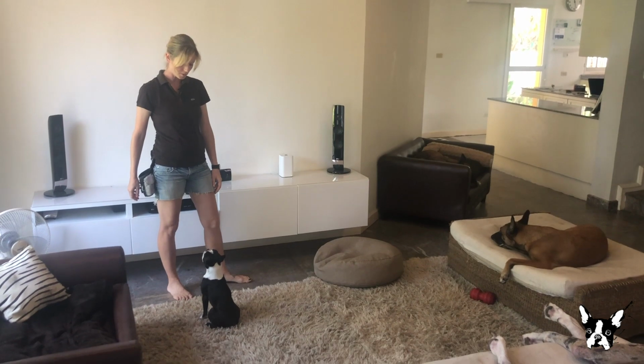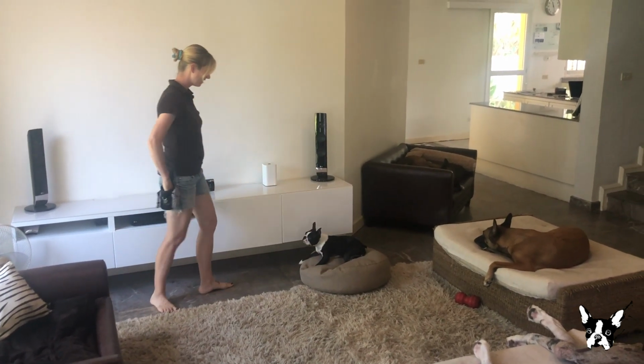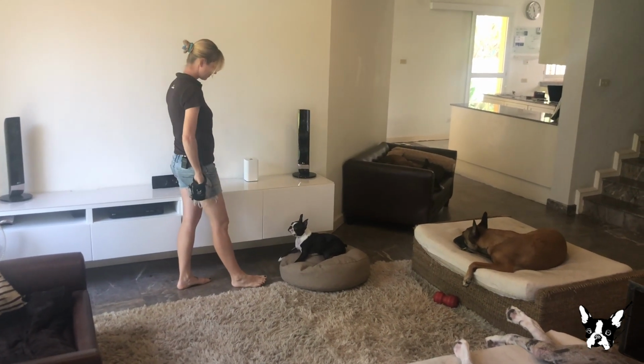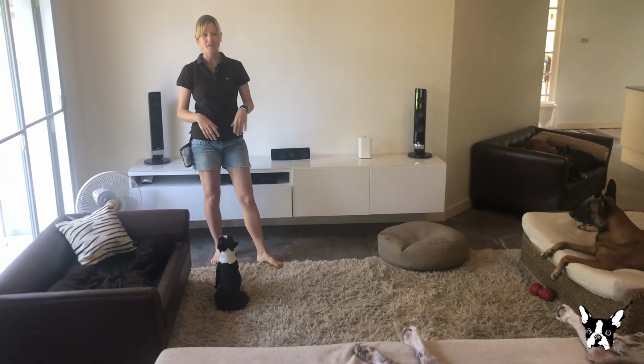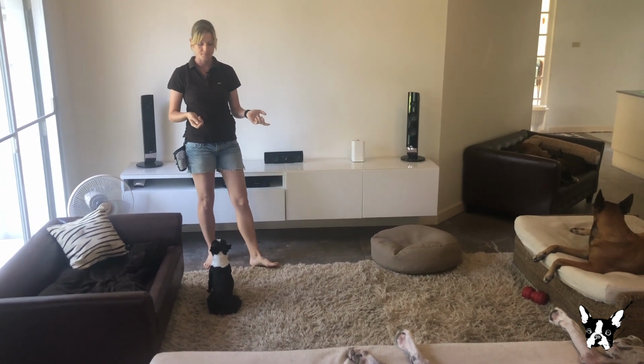Shauna, go to your spot. Good. Oh, big one. Release. Okay. Next, you want to start to add more and more distance between you and your dog's spot.